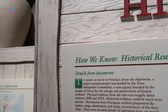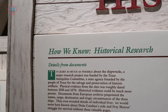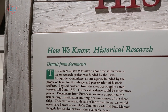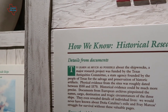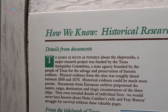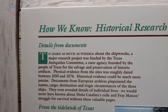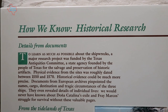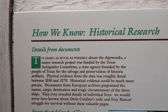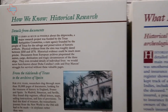Historical research. Details from documents. To learn as much as possible about the shipwrecks, a major research project was founded by the Texas Antiquities Committee, a state agency founded by the people of Texas for the salvage and preservation of historical artifacts. Physical evidence from the sites was roughly dated between 1550 and 1570. So that's how we know about the shipwrecks.